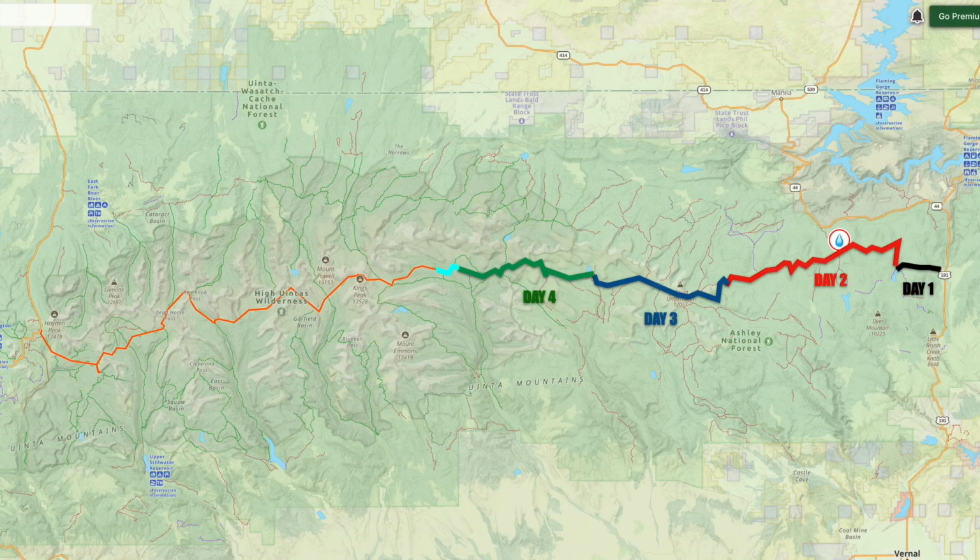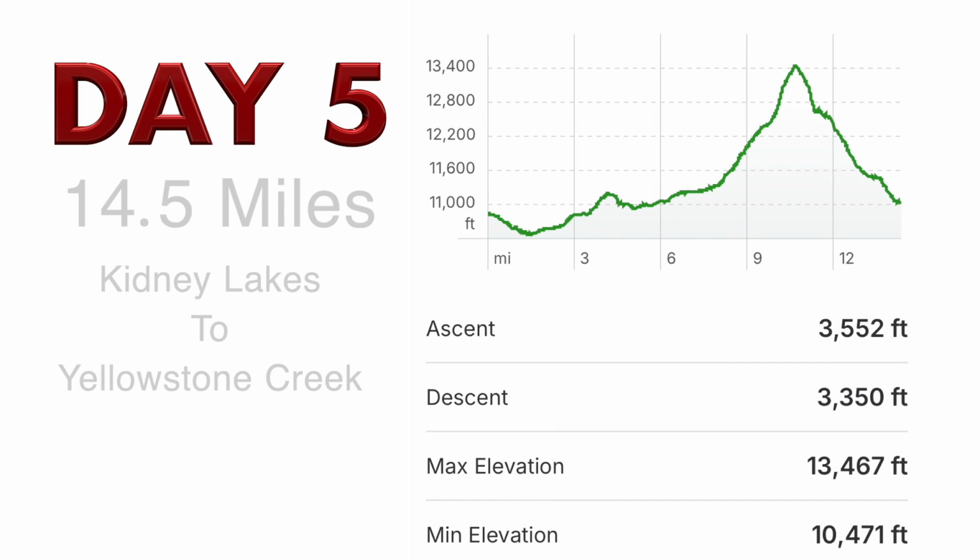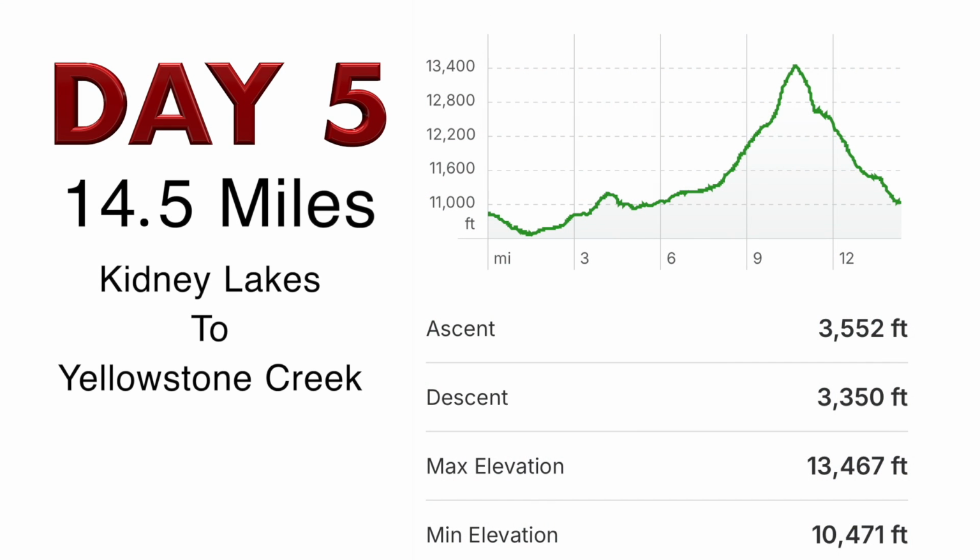So, all right, day 5, Kidney Lakes to Yellowstone Creek, 14.5 miles. Total ascent, 3,515 feet. Descent, 3,337 feet. Maximum elevation, just under 13,500 feet. Minimum elevation of about 10,400 feet. So this is the big day, and this is the day that I hope Lady Luck is on our side.